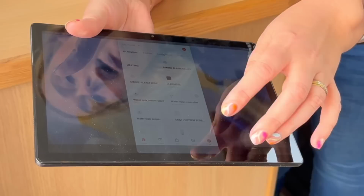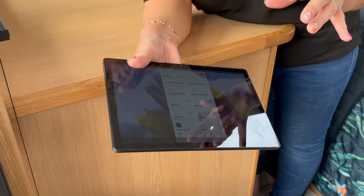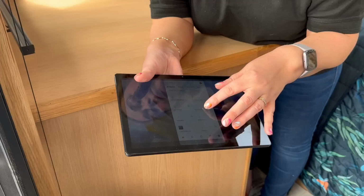So if, for whatever reason, your boat did get stolen, then it can kill the boat, it'll turn the boat off. So if the boat is not where it's supposed to be, it'll turn the boat off. And bang. Got a location device on the actual device.